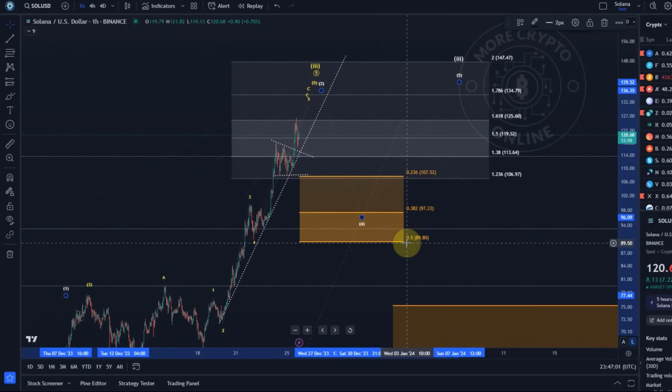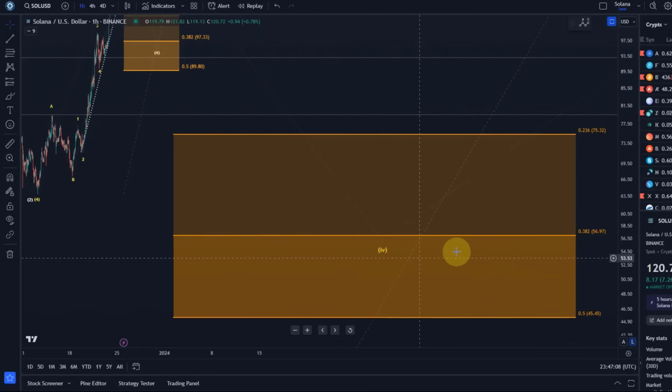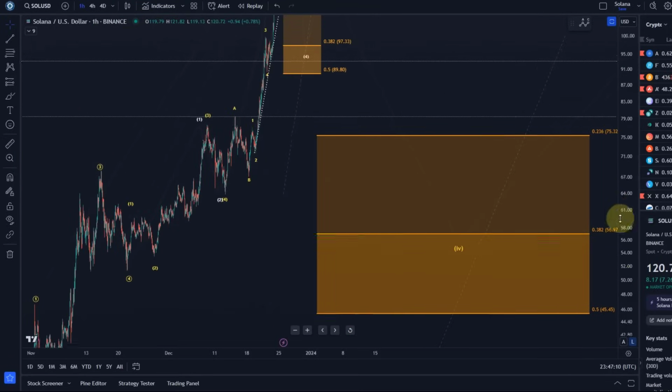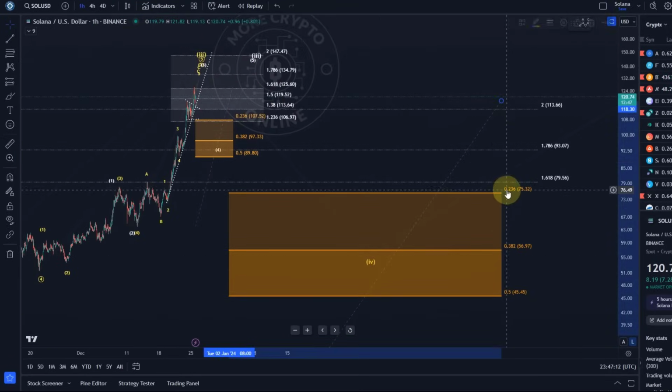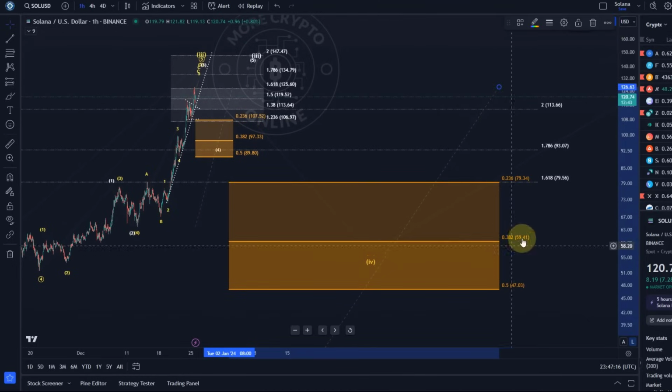But if we break below $89.80, I have to assume that the entire third wave finished, and then we come down in a wave 4. And then we have to redefine the support area as the price climbs higher. It has now slightly moved higher. So that could mean price will dip only to $79.34, even though I would prefer to get to the 38.2 fib level at $59.41 or to the 50% fib level at $47.